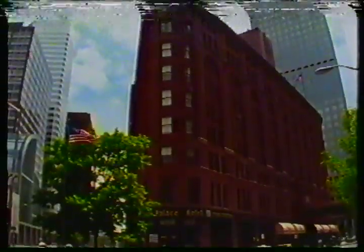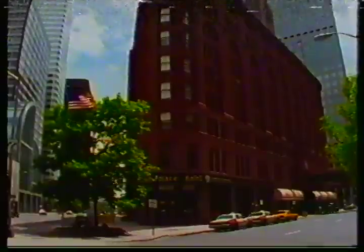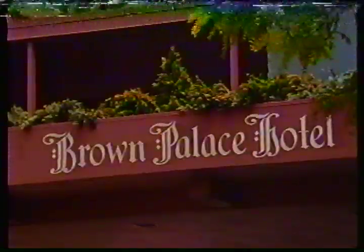One of Denver's most historic buildings is the Brown Palace Hotel. Located at 17th and Broadway, it was constructed in 1892. This has always been the city's most fashionable address, and 100 years later, the Brown Palace remains Denver's most luxurious hotel. The interior boasts the first hotel atrium of the world.